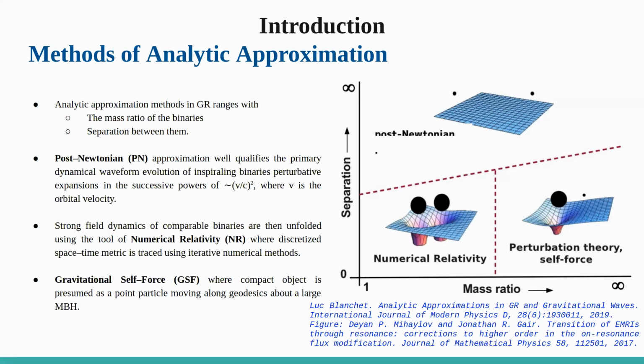So we don't have these available, and I think that yesterday there was another talk on this topic. The person was working with perturbation theory. I personally don't know very much about the gravitational self-force approximation methods because they are not in use for the LISA data challenges or such things. So basically, the waveforms I will be talking about are based on post-Newtonian approximation methods.